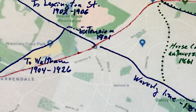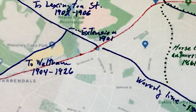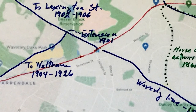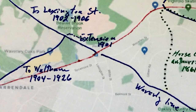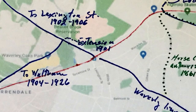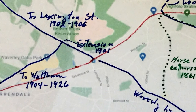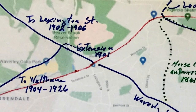And here's where we had the problem of crossing the railroad. The railroad commissioners would not allow the trolley line to cross the railroad. So people coming out from town had to get off the trolley car here, walk across the tracks, and get on another car. And actually, this line was built essentially to get to the Waverly Oaks Park.